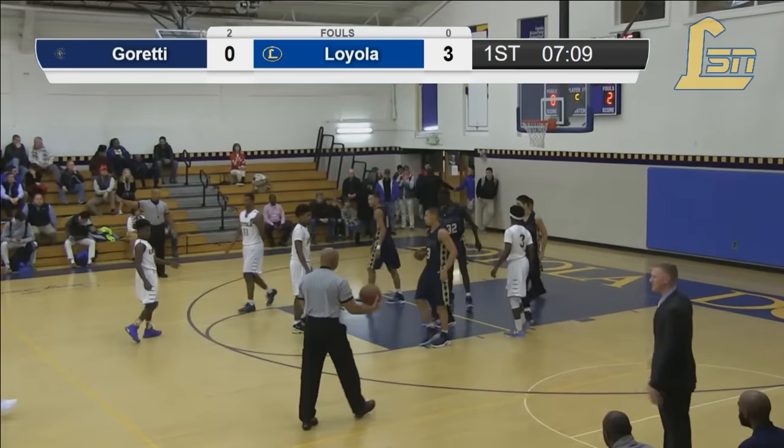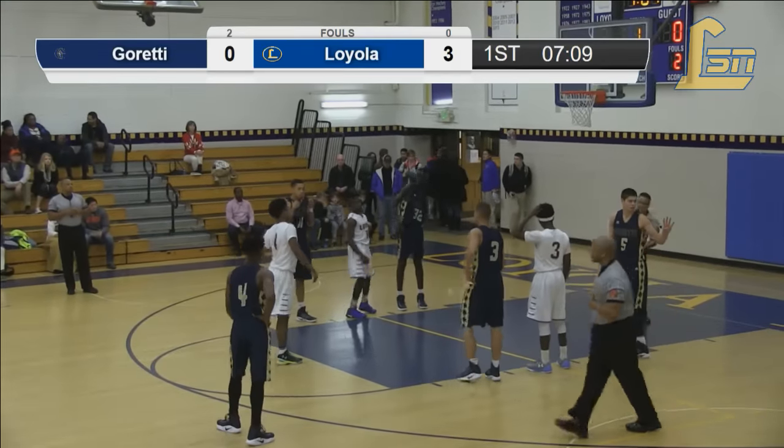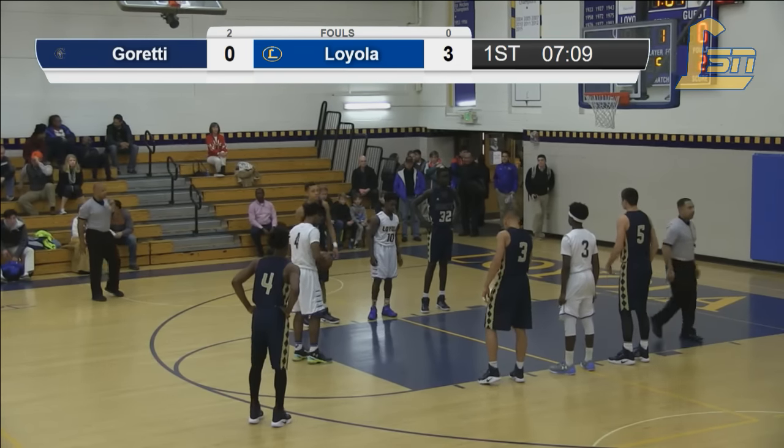And unlike what we expected, Loyola is really keen on attacking the rim early in this game. Exactly, and drawing fouls is one of their strengths, as Cam Shaw is a frequent visitor to the free throw line.